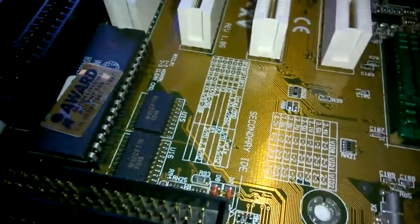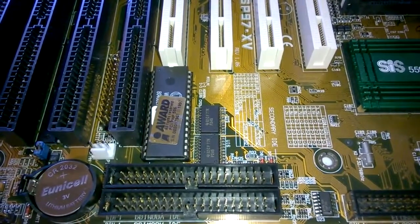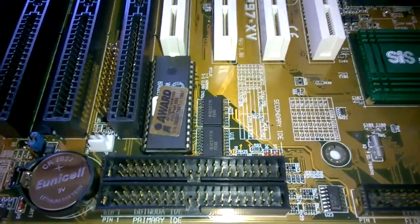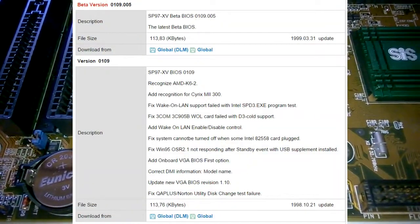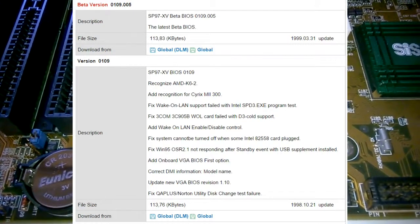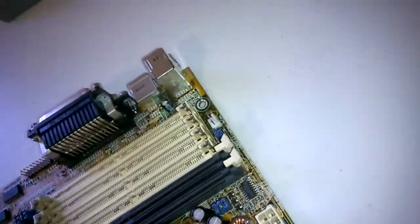The BIOS chip is here. It is socketed, meaning you can use it for some BIOS hot flashing if you ever stuff something up and you have to rescue your motherboard. The latest BIOS version on the ASUS website is version 0109.005 from March 1999.